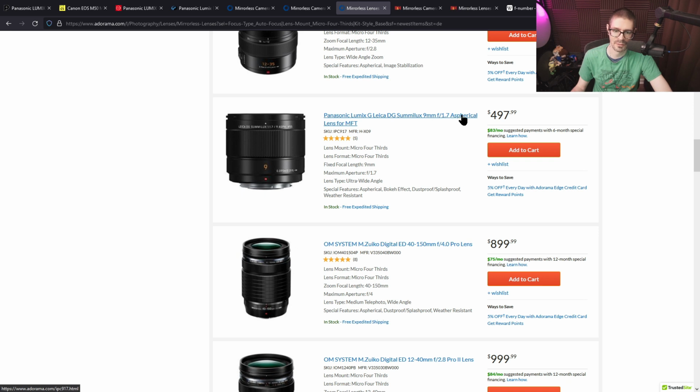9mm f1.7. It's pretty interesting looking. A unique Micro Four Thirds type option. So 18mm equivalent field of view, and f1.7 is going to give you a decent amount of light into the camera. So I'd say this is one of the first unique, interesting lenses I've seen in this list so far. And the price doesn't seem terrible considering what you're getting.